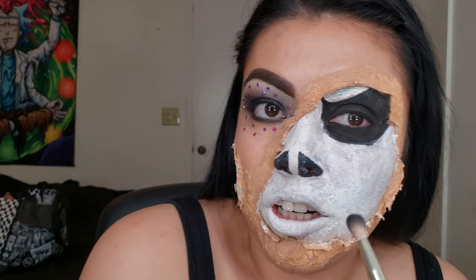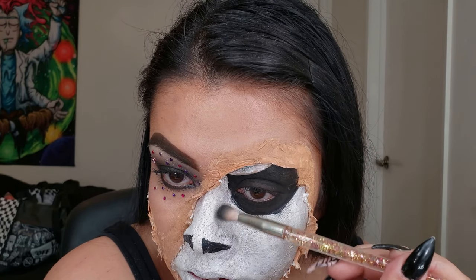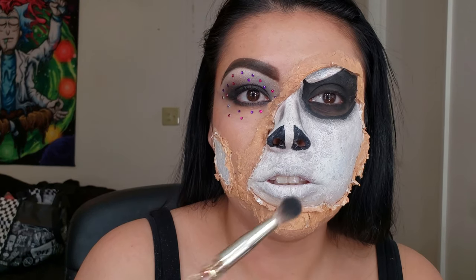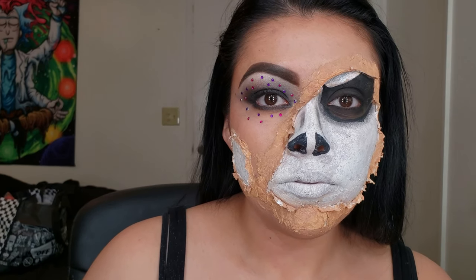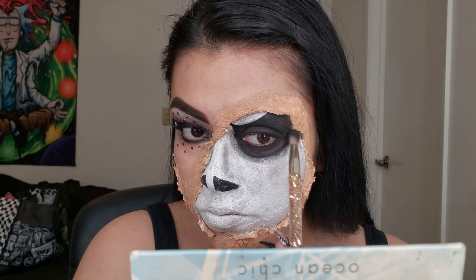And so there's some fallout, of course, so I'm gonna go ahead and kind of contour the nose a little bit. And then with the fluffy brush that I have, just to kind of add some depth, I'm just gonna brush it out right there.